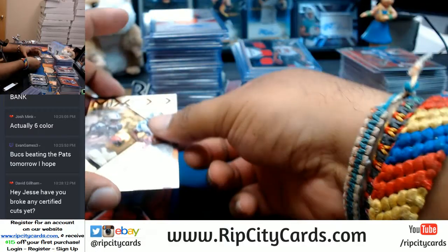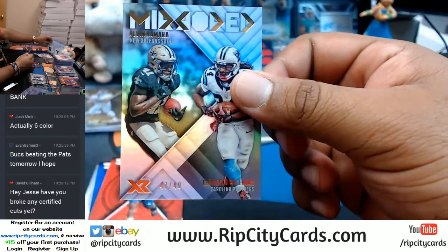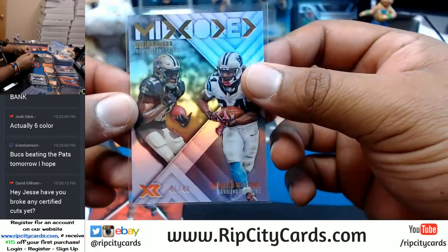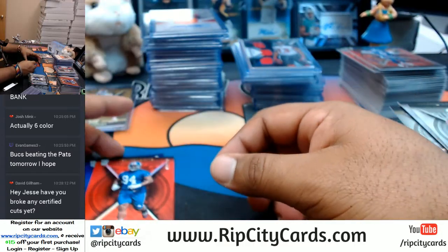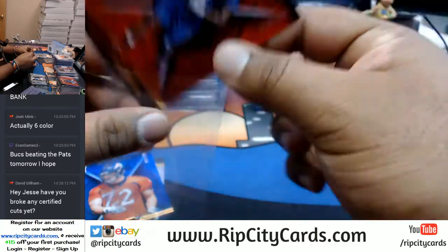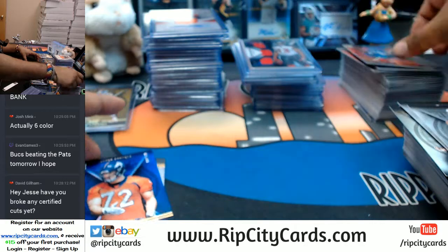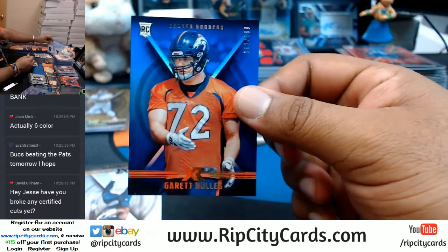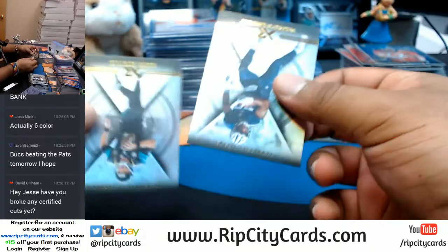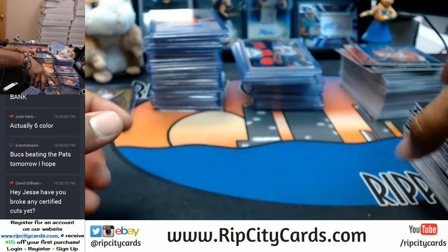/49. We have the random mirrored insert /49. Alvin Kamara of the Saints and DeAngelo Williams, Panthers, two different teams, got to get randomed. Dalvin Tomlinson, Giants. Garett Bolles, Broncos, and that is it for the break.